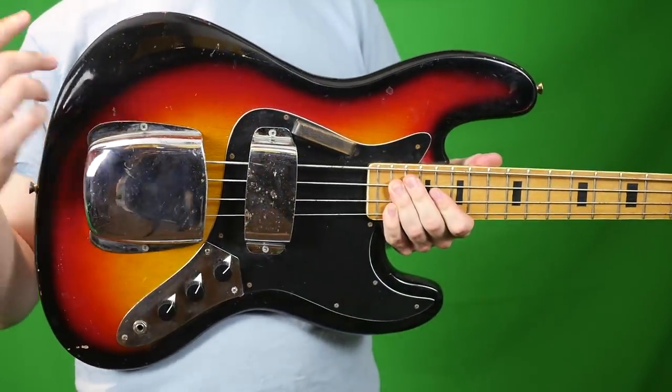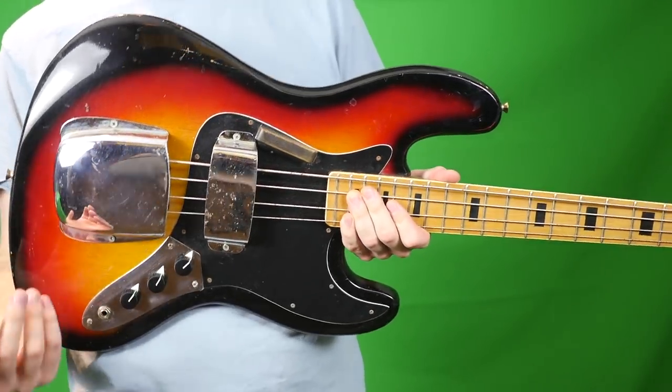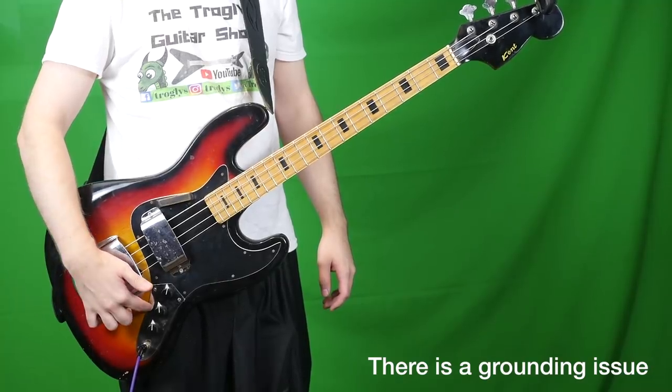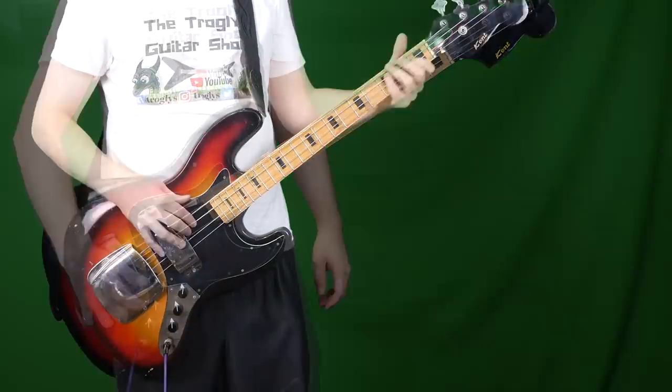So let's go ahead and hear how this guitar sounds. Remember, I'm not a bassist, but I'm trying my best. I don't have a proper bass amp, so this is running through a Spider 4 150 watt, and the tone pot doesn't seem to work.